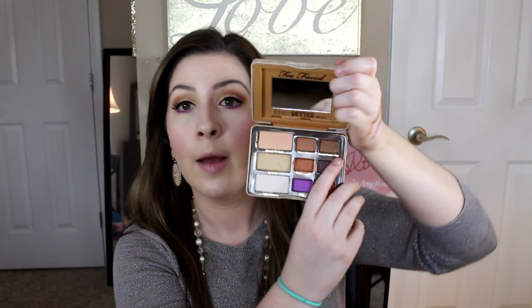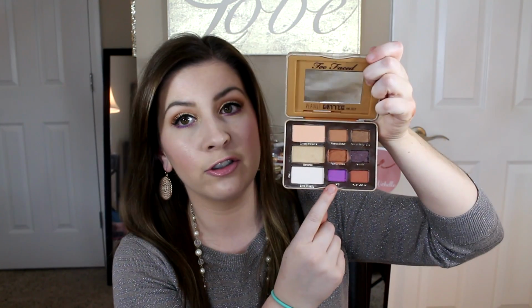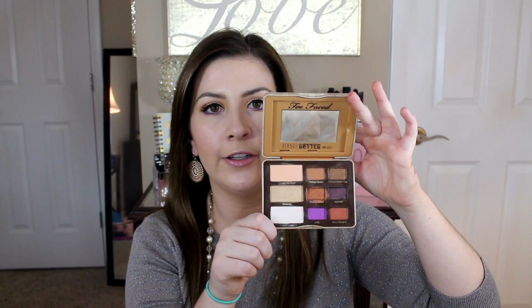I'd say easily my favorite colors out of the entire palette are Peanut Butter, which is this bronzy color up here, and the actual Jelly shade, and then Banana. Banana is my all-time. I'd say Banana, Peanut Butter, and then Jelly. So beautiful. And I actually like peanut butter banana sandwiches, so that's probably why they're my favorite too. But this is just a stunning palette overall.